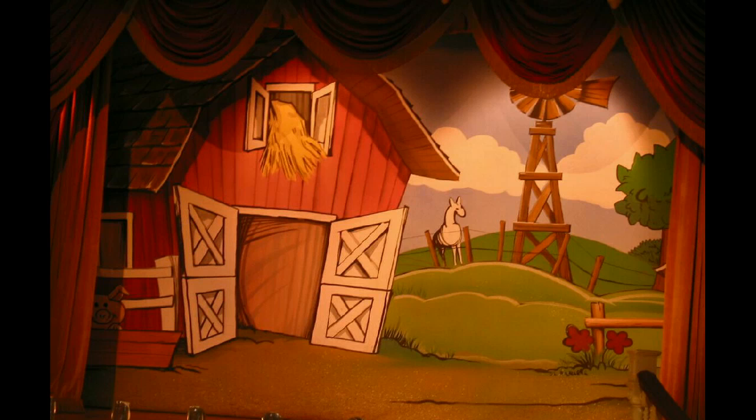So here's next week's challenge. Where in Walt Disney World was this? Leave your answers in the comment section below, and we will let you know next week if you were right or wrong.